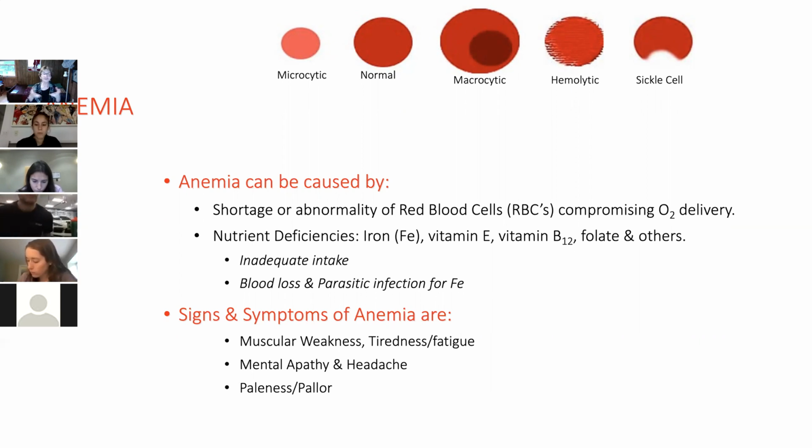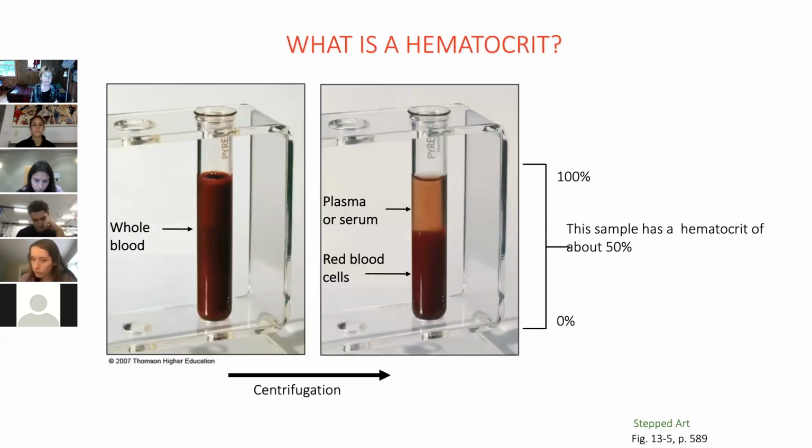and that's what makes the cells survive. These are some of the symptoms of iron deficiency anemia, because if the cells aren't getting oxygen, they get tired. Now, just because you may be tired or fatigued or have mental apathy or a headache doesn't mean you have iron deficiency anemia. Again, just because you have a symptom doesn't mean you have a condition. But if you have healthcare, it's a pretty easy test to check for iron deficiency anemia. The easiest type of test is what's called a hematocrit.